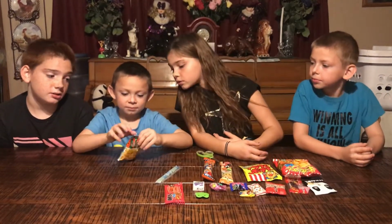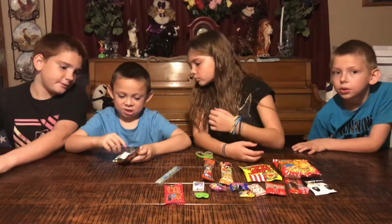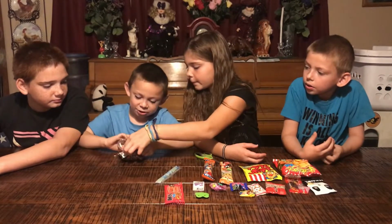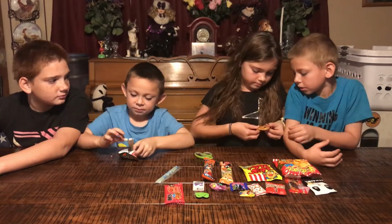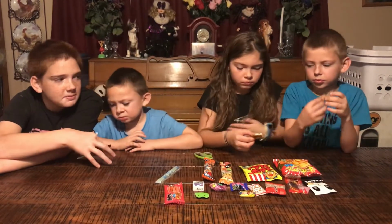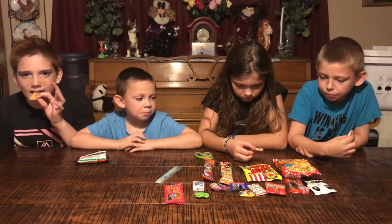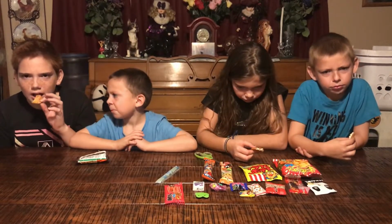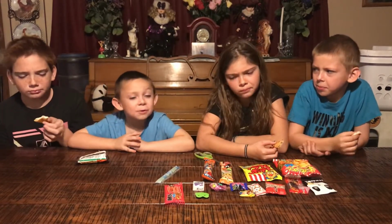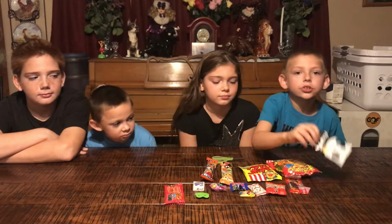They look like cookies. Just rip it in half. They look like sugar cookies. It is cookie. I don't think they're supposed to be this shape. What does it taste like? Let's taste. Taste is weird. Tastes like raw fish. Not bad.